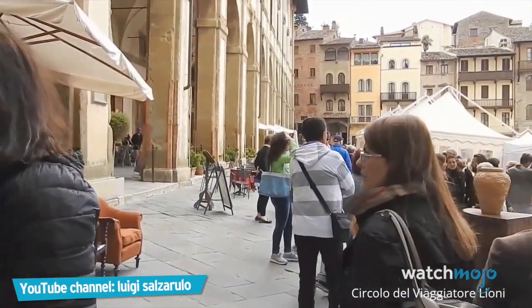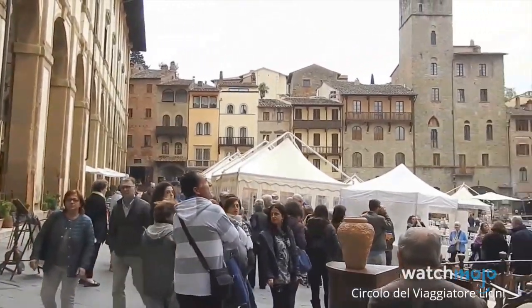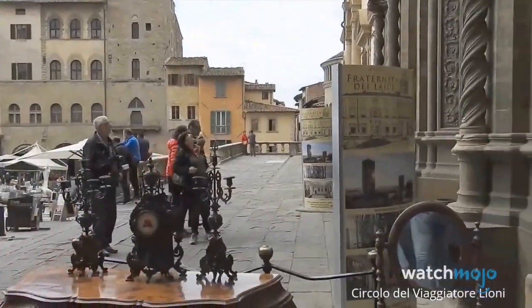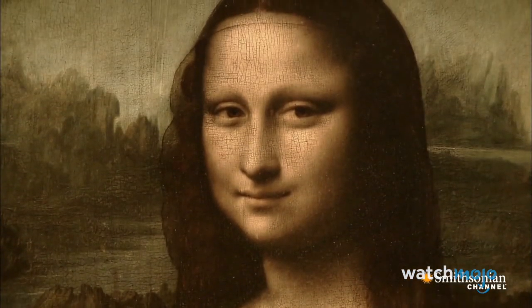Speaking of the landscape, many have wondered where exactly the painting is set, and the people of the city of Arezzo in Tuscany have claimed it as their own. You'll have to decide for yourself whether this seems accurate.